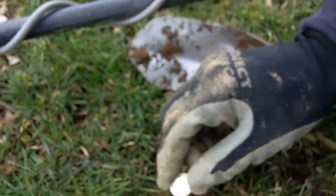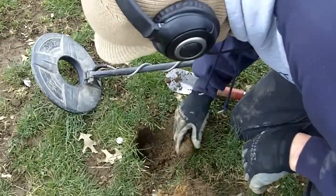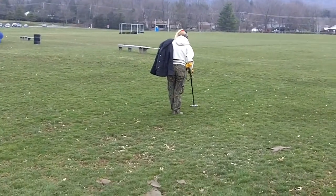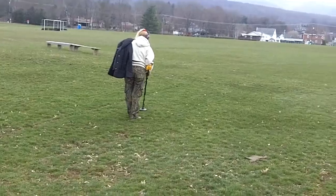That's cool. Been a while since I found silver over here, and that ain't what was hit. I was getting a stinking copper reading, so I don't know if there's anything else down in there or not. Check her out. Got the wife here today too. Hey, babe, find anything? No. All right, we'll get back at you if we find something.